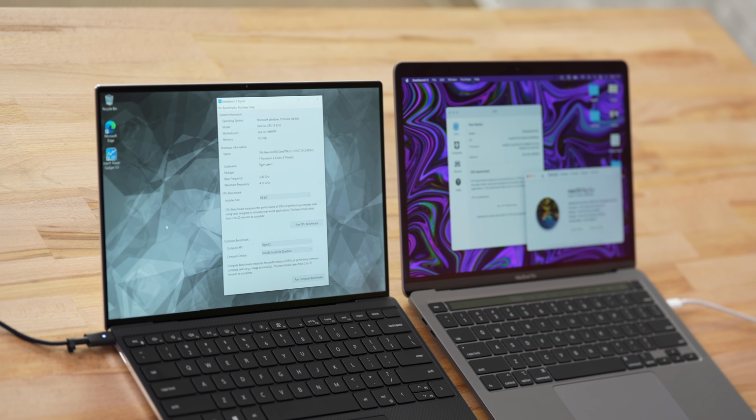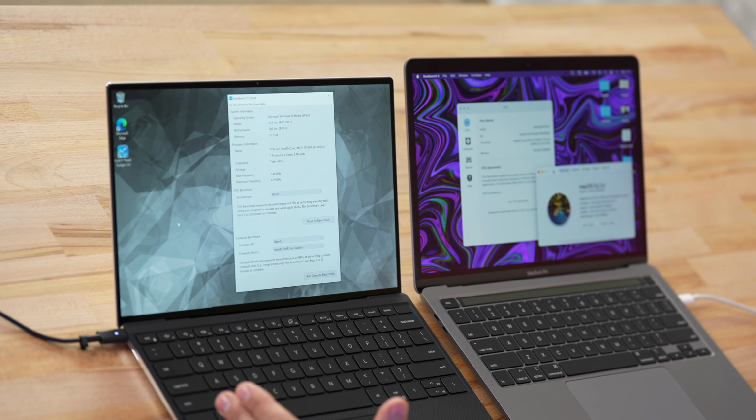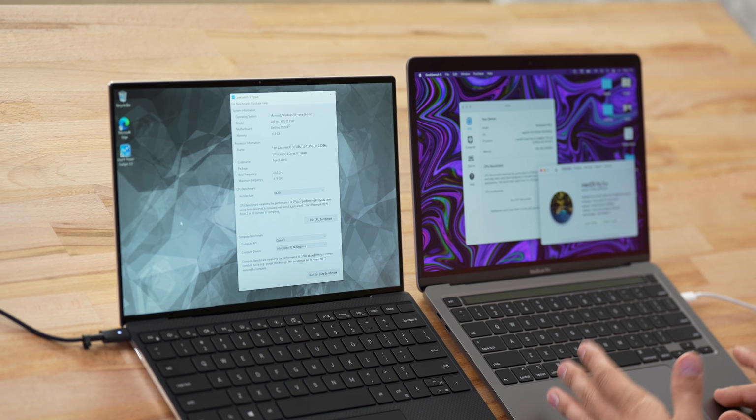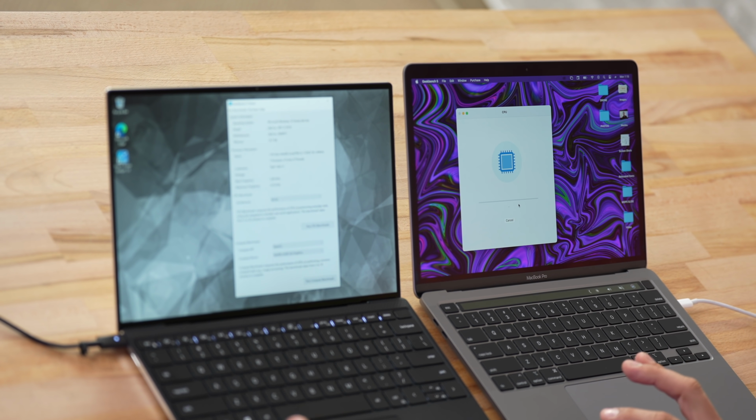Now let's compare the processor performance using Geekbench 5. Both of these have i5 quad-core processors, but we're comparing 10th gen to the brand new 11th gen. Both these have low-power DDR4, but the XPS runs faster at about 4200 instead of about 3700. So we'll see how that plays into this test. Let's go ahead and hit run.